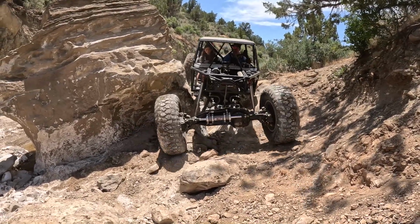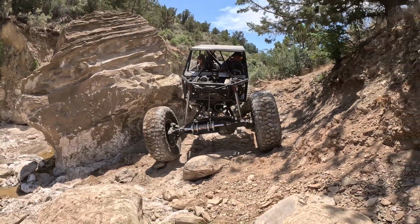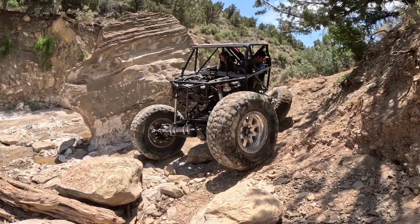We continue working our way up the trail and hit some of these other obstacles along the way. That's a great thing about this trail. There's so many just random obstacles throughout this wash.